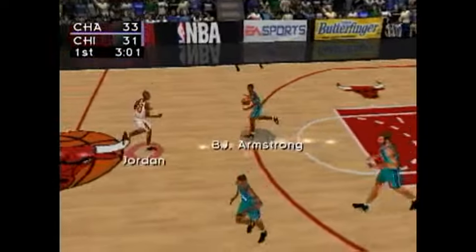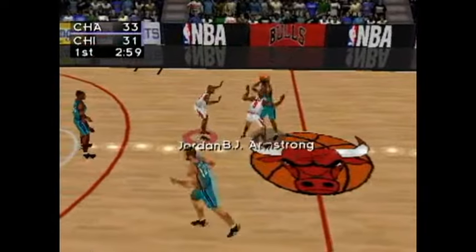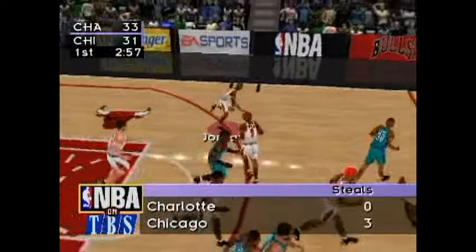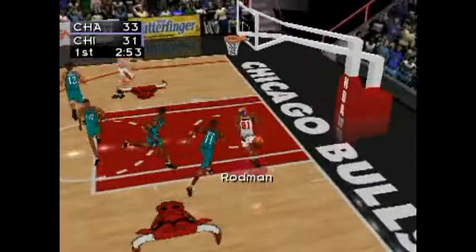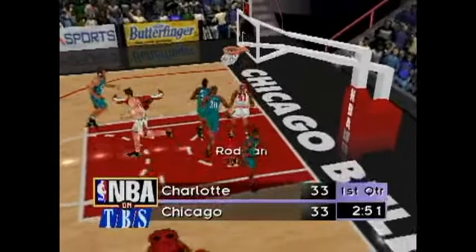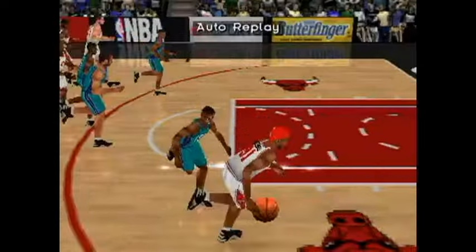Chicago trails in the first quarter. Armstrong to Mason. Number 23 grabs it. For Rodman. With a dunk, number 23 makes the assist.